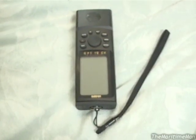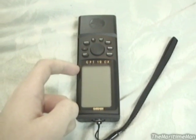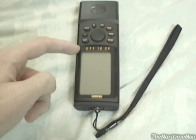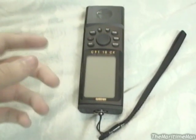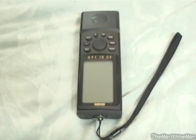Now, you're probably wondering why these are apparently so darn rare and how I finally got a hold of one. Well, out of the entire GPS 12 series, this was the least popular model, and it was on the market for the shortest amount of time. Garmin didn't release all 4 models and discontinue all 4 models at once. They introduced them all and discontinued them all at different times.